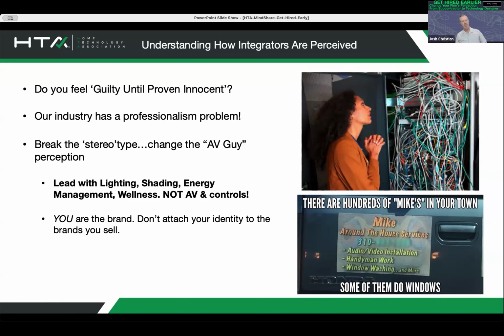The other thing that too many integrators do is they hang their identity on their brands. You are the product, not your brands, right? Do they buy a Porsche or a Lamborghini, a Mercedes, or do they buy Öhlins shocks, Brembo brakes, Denso ignition, all these little parts? But too many integrators are talking about all the little parts and pieces, and the clients don't know what these brands are. Almost none of them, right? They know the TV brands and maybe Sonos, maybe Lutron. But beyond that, these brands are not a household name. So talk about what you do.